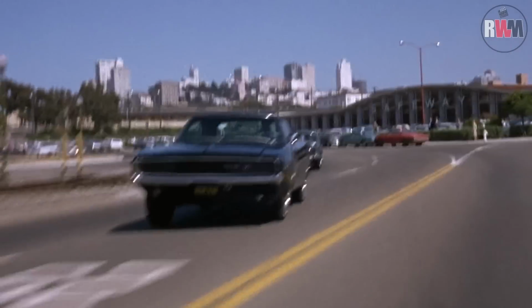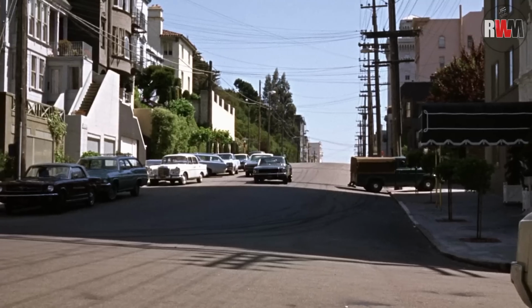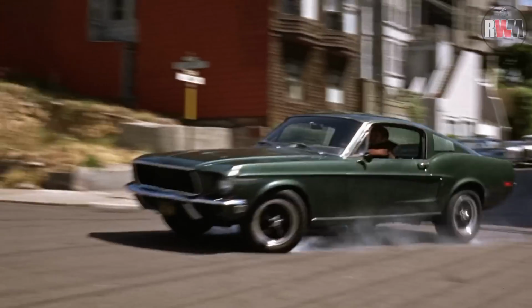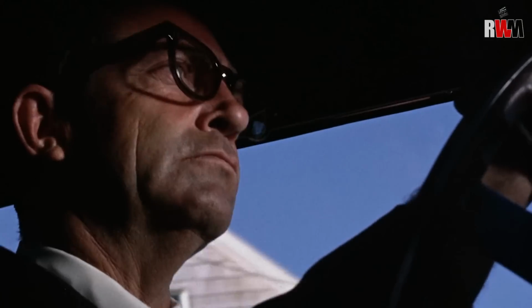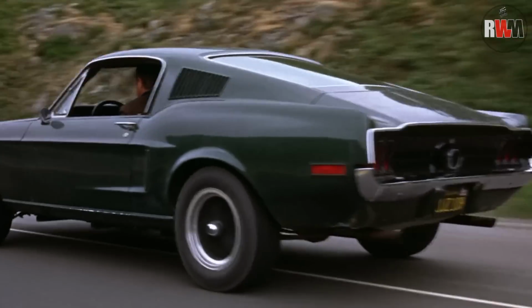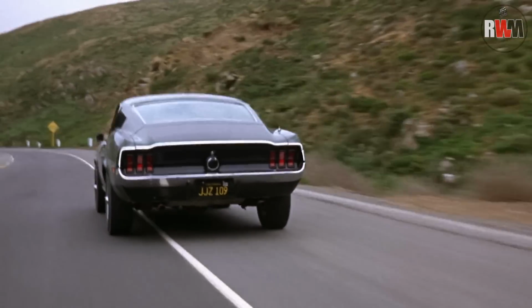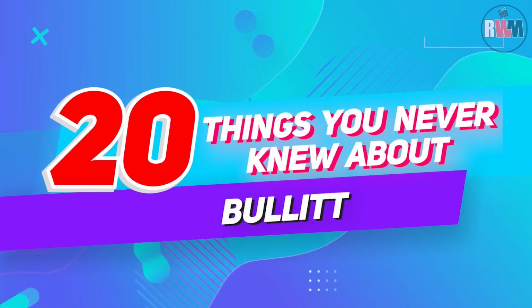Today we're diving into one of the slickest, most thrilling action classics of the 1960s, Bullitt. From a legendary car chase through San Francisco's steep streets to the film's influence on fashion and stunts, Bullitt was more than just box office success, it was a cultural moment. But even if you've seen it 100 times, there's always something new to learn. So grab your key, buckle up, and join me as we speed through 20 things you never knew about Bullitt.